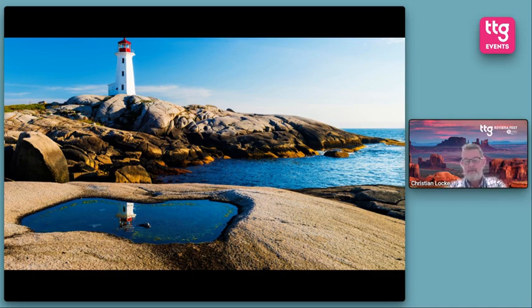Also spend the day exploring St Andrews by the Sea, which is a quintessential fishing town. You get to see this iconic lighthouse, Peggy's Point, and experience the world's highest tides at Fundy National Park, where you can actually walk on the ocean floor at low tide as well.